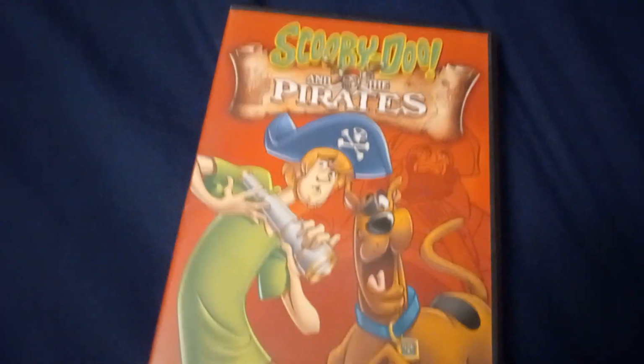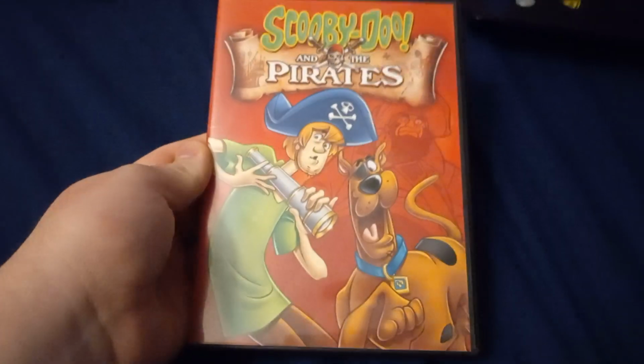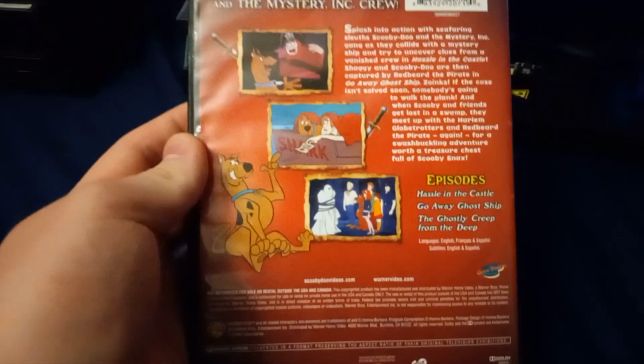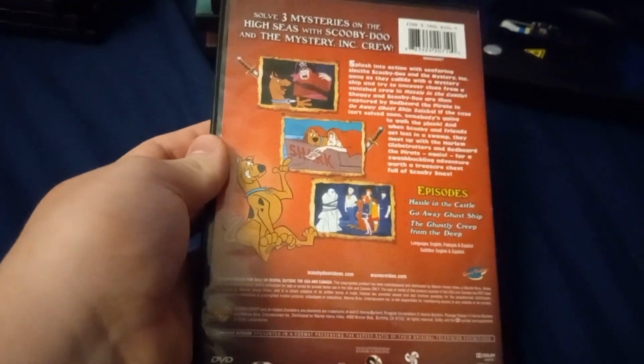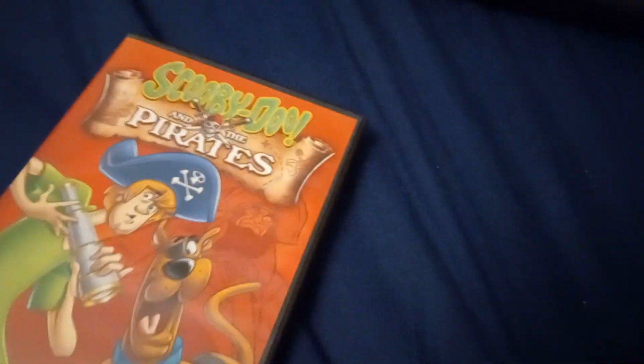Now on to the next one. Next up is Scooby-Doo and the Pirates. Here's the front, spine, and the back. Episodes are Hassle in the Castle, Go Away Ghost Ship, and the Ghastly Creep from the Deep. Here's the DVD. Now onto the DVD menu.